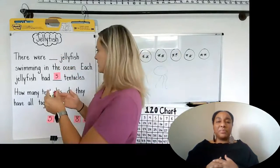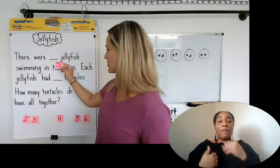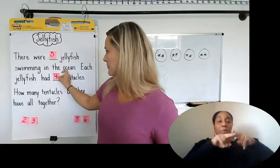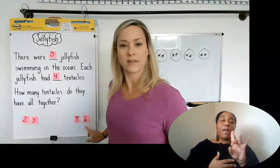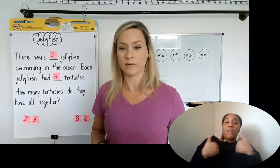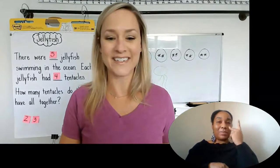Okay. There are different color post-it notes on this chart. So we have 5 and 4. So your child might want to choose a different set of numbers. They increase in difficulty. So maybe they'll choose 5 and 4, or maybe they'll even choose 8 and 6 if they feel like they want to. But they should have a really good strategy and feel confident in how they are solving before they move on to the next ones. All right, I think it's time to go get your kids. I'll see you back here in just a second.